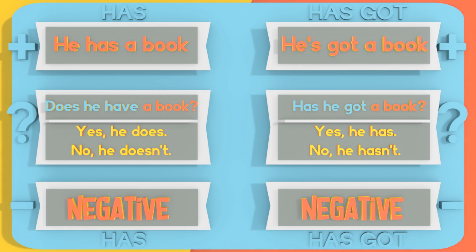And the answer is yes, he does. No, he doesn't. And for has he got a book? Right? For the question, using have got, has he got a book? Yes, he has. No, he hasn't.